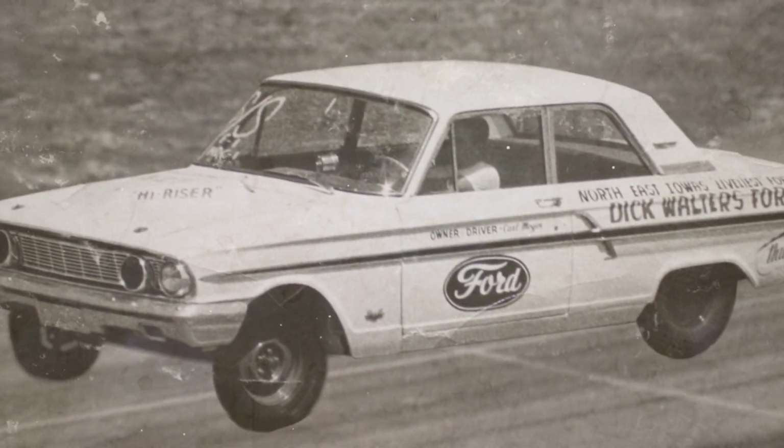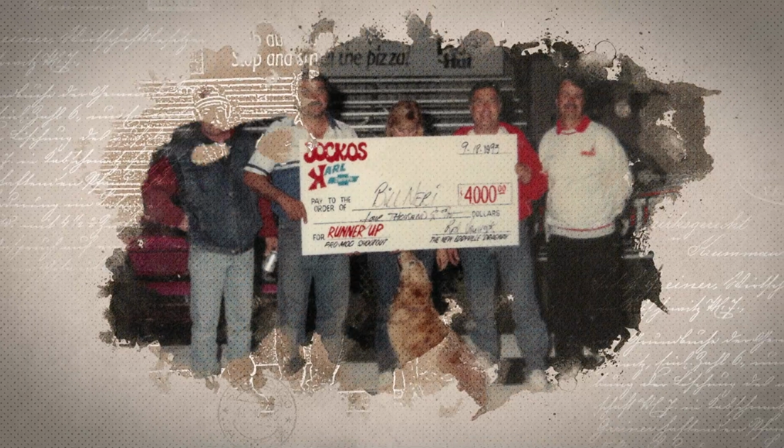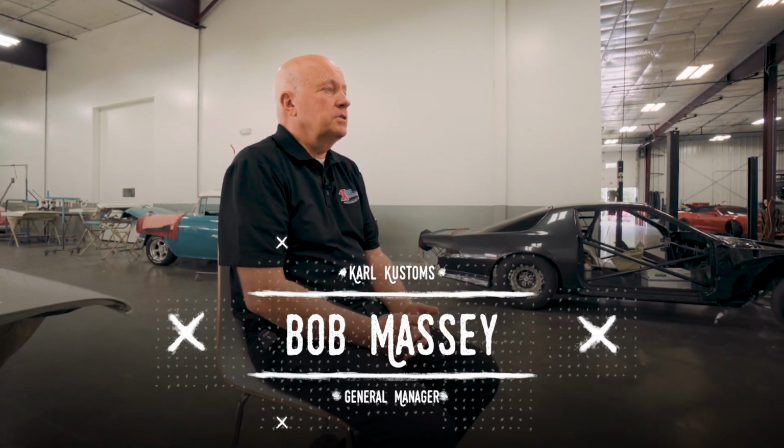Karl actually drove one back in his early days of drag racing. He had owned one and drove it. That's why he was excited to get this car. One of the names that was prominent with racing in this area was Karl Moyer. You know, he bought one of these cars new back in 1964.